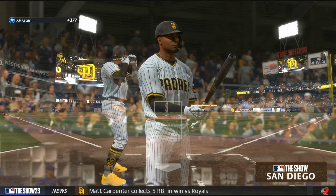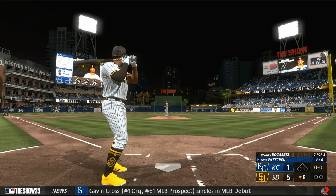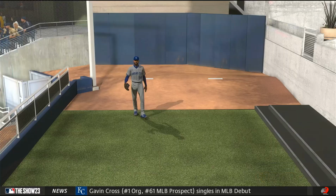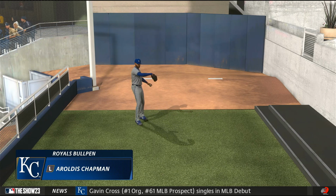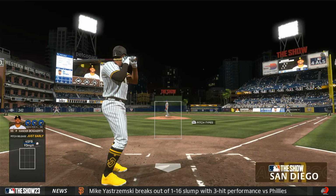New pitcher on now, Nick Wickgren. Well, he's been a really tough guy to take deep this season. You usually have to string some hits together in order to get to him. Bogaerts, the leadoff batter, as he looks at ball 1. Bullpen action for the Royals. Aroldis Chapman, the veteran southpaw, is getting ready to come on if needed.